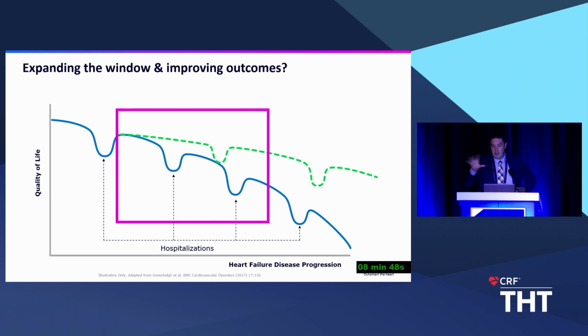So in addition to expanding the window that we've seen, I think we are also improving outcomes for our patients. They are feeling better. They are staying out of the hospital. They're needing less diuretics. All of those are markers that heart failure is improving that we would like to see for all of our patients.